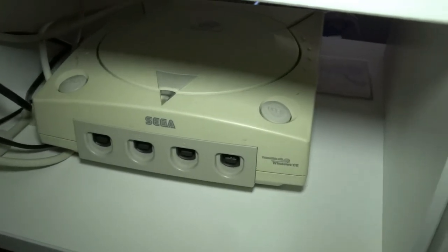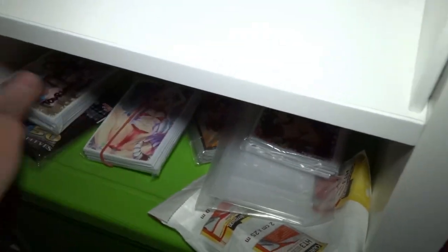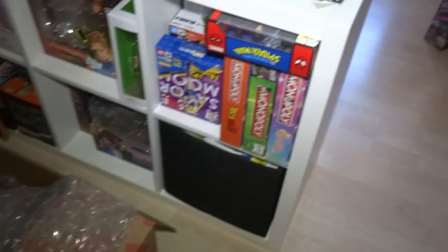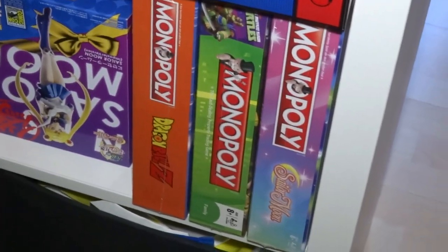We got the fan service even when we're playing card games. You got another one? Yes, it's even worse. Like, I'm just gonna stop. Too much. I got Monopoly, but I only got the Monopoly for the collection. I got TMNT, Dragon Ball Z, and Sailor Moon Monopoly. I'd probably never play Monopoly, but you know, just got it for the collection.